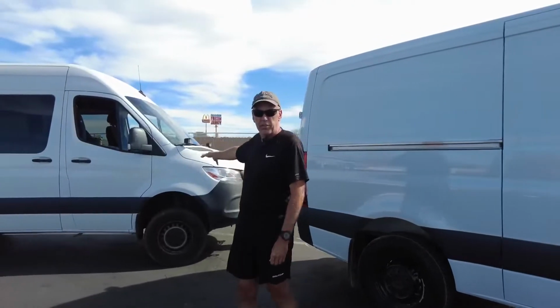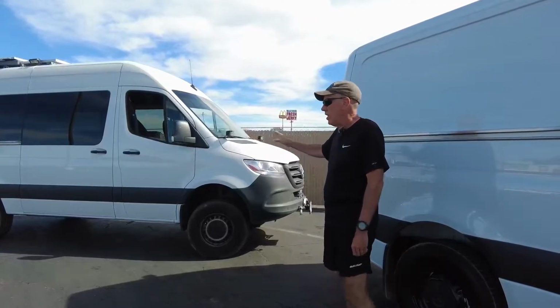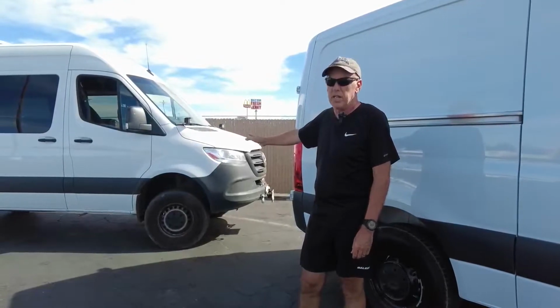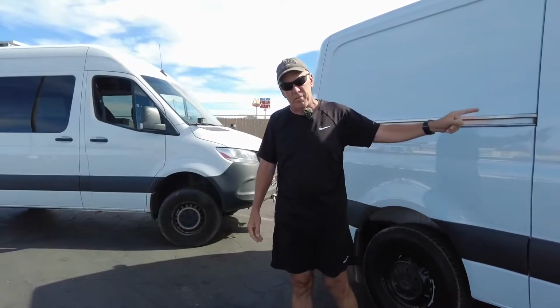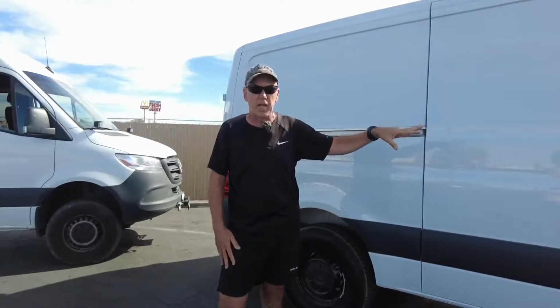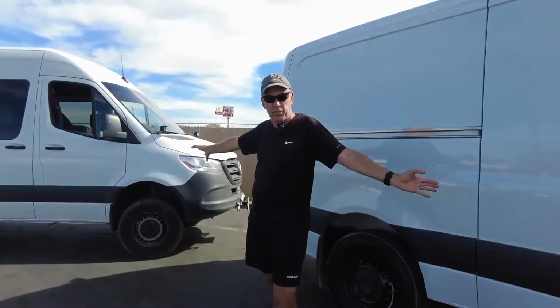This one has a diesel engine in it, which has the advantage of lasting a long time. The disadvantage is the diesel particle filter. All the emissions cause havoc to many people that have the Sprinter vans. The advantage to this one, which is a gas engine, is that so far we only have a few hundred miles on it, but it's getting around 18 miles per gallon compared to about the same on this. So almost the same miles per gallon.